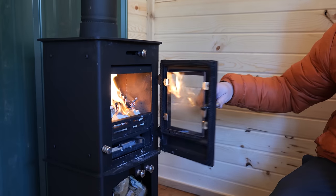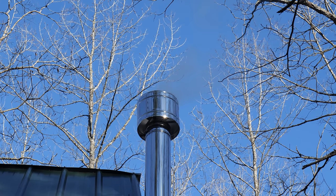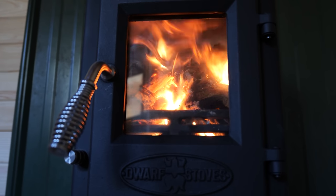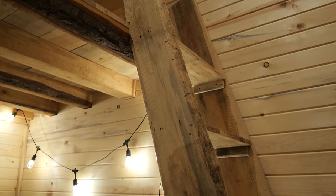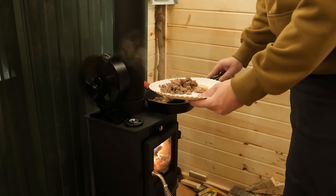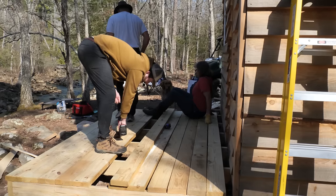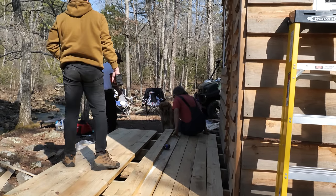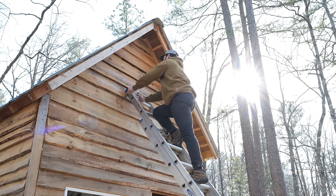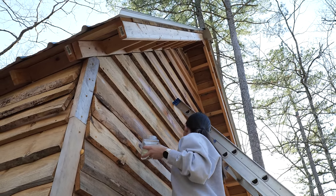And after two full days of work, the cabin was ready to keep us warm throughout the winter. Over the coming weeks and months, we put some finishing touches on the cabin, building a ladder that leads to the loft, obviously making some good food on the stovetop, as well as building a front porch and putting some water sealant around the cabin to prolong the life of the wood.